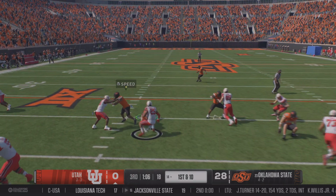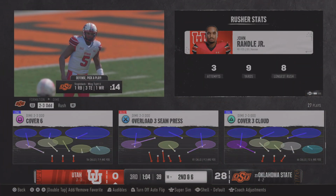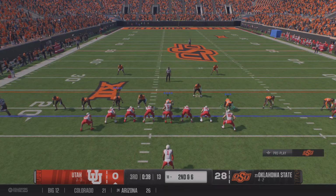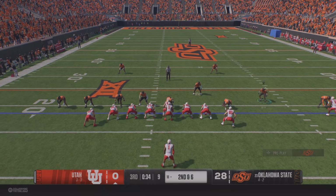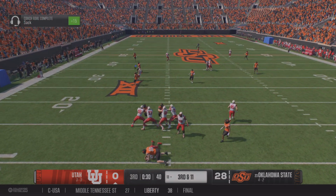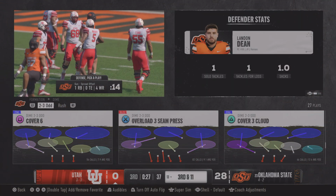Using his legs, it's Randall. You know, it's so important for offenses to want to keep third downs manageable. The way you do that is by having success like that, running the football on first down. He's looking for an open man on second down. And the quarterback is knocked down back at the 13.